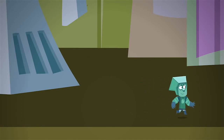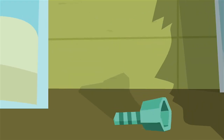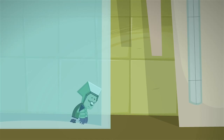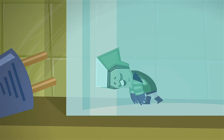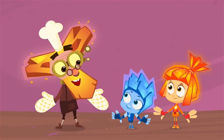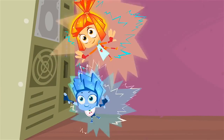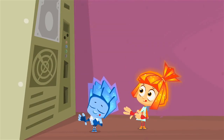In a dangerous situation, a Fixie can choose to turn into a screw. But sometimes it happens all by itself. For example, when a Fixie doesn't have enough energy. When this happens, the Fixie grows weak, gets sluggish, and then goes into hibernation, turning into a screw. This bad luck happens when a Fixie doesn't get charged up from being inside of a device. That's why Fixies always work inside of machines, so they can stay charged up with energy.